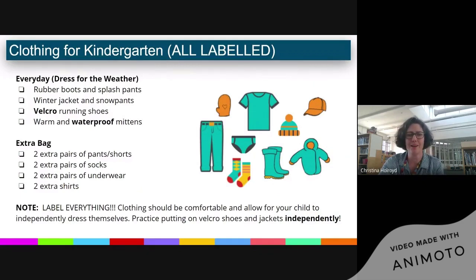Going back to the clothing for kindergarten, we can't say enough how labeling it all saves a lot of lost items. Velcro running shoes is another thing to consider. Some kids come to school able to tie laces, but they also come undone and then have to get redone. So sometimes Velcro is our greatest friend. Warm and waterproof mittens. We do have a lot of puddles on the yard, and kids love puddles. Who's kidding who? In your extra bag, pack a couple of extra pairs of pants, socks, underwear, and shirts. Label everything. I think that theme is coming through loud and clear.